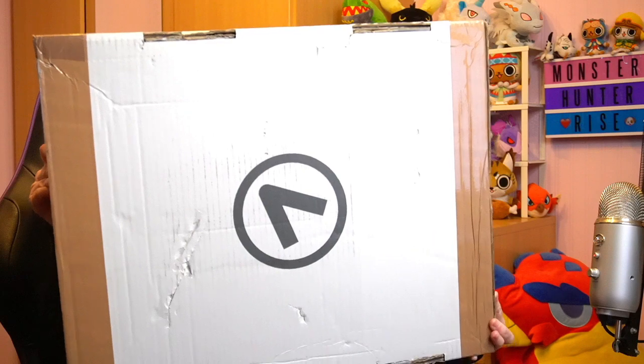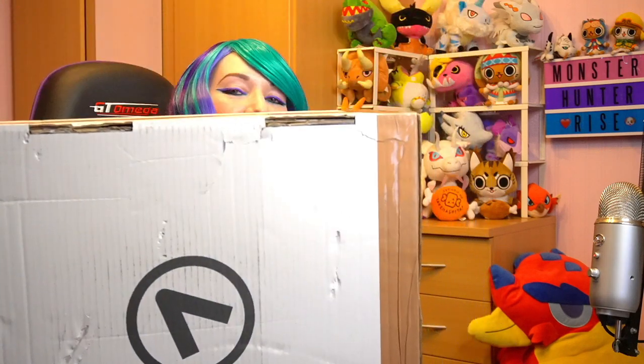So you guys want to see how big this box is. It is massive. It is big. Look at this. I can barely fit it in the blimmin' frame. Right, so now I'm going to attempt to open this in a non-chaotic way. So let's go. I'm basically just not even using the scissors. I'm just ripping a giant hole in this box.